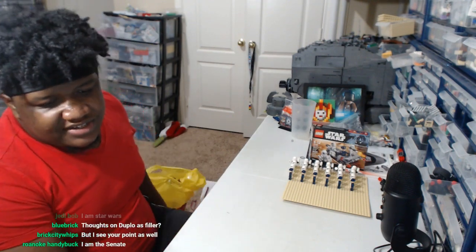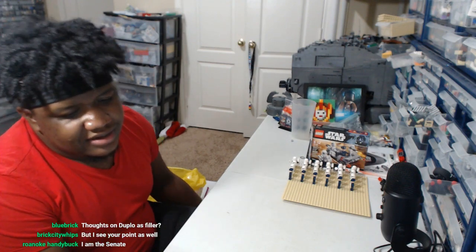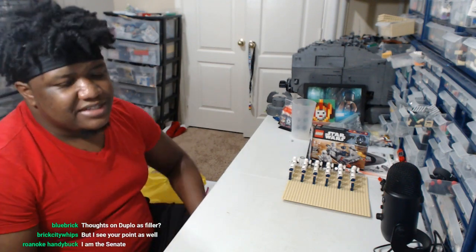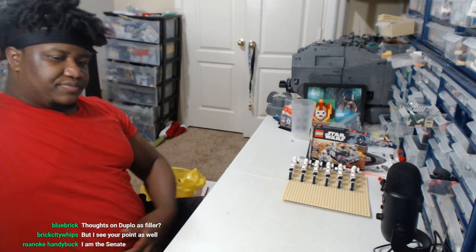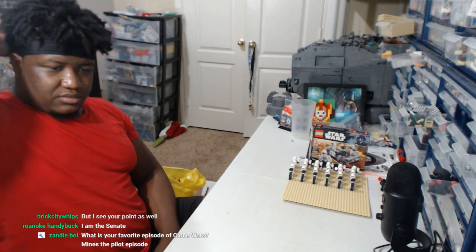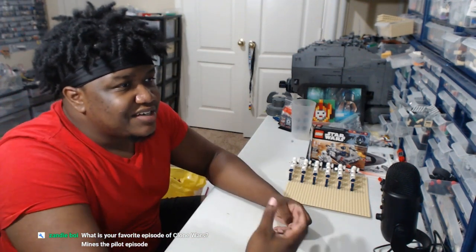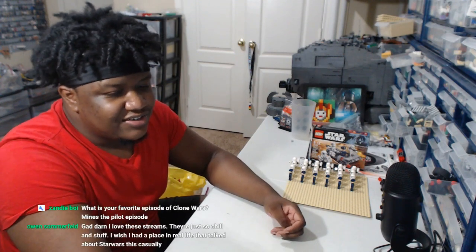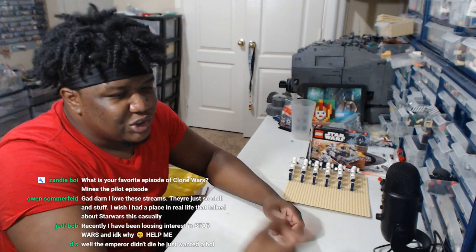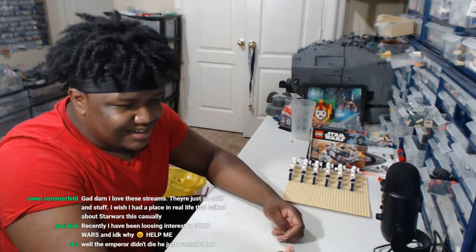Brick City Whip says it was a safe move for the Emperor to have Luke brought to him. He knew Luke was his biggest threat. Yeah, but that still doesn't get at the rule of two. I think their impression was he will either join us because he's powerful, or we will kill him because he will be a threat to us. It was not he will join one of us because we can only have two Sith.